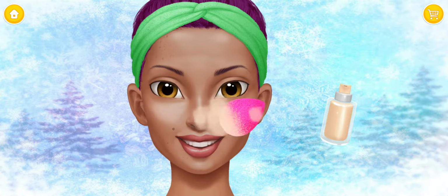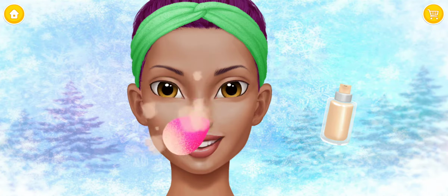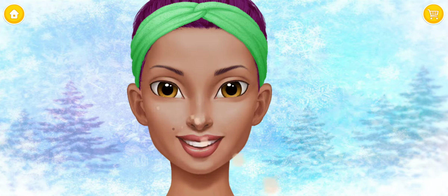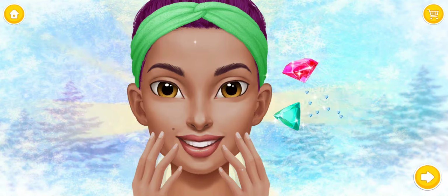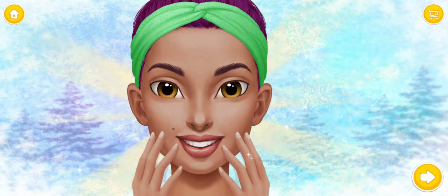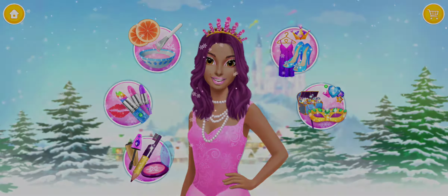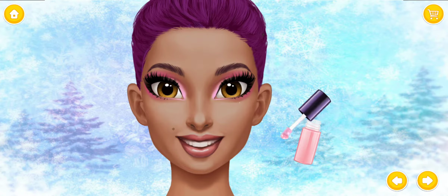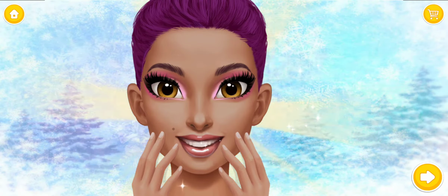Apply foundation, please. Fill in my eyebrows. Now I have flawless looking skin. Can you help me look stunning? Choose the color of the lipstick. Apply a lip gloss. Good job! I look amazing!